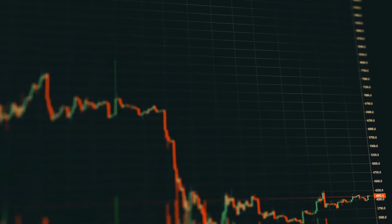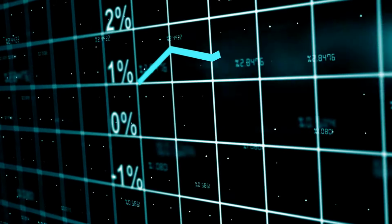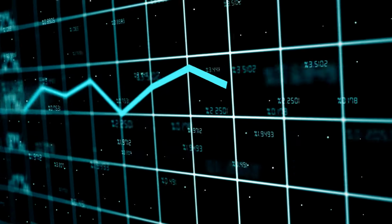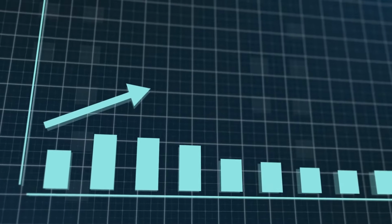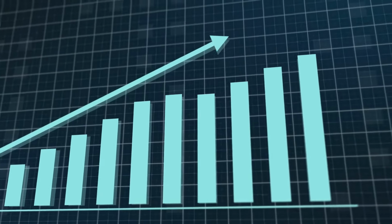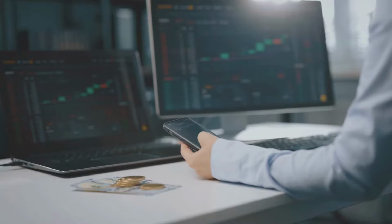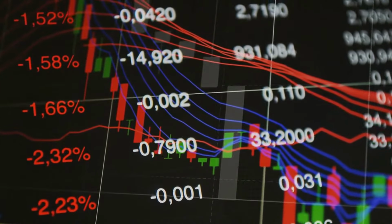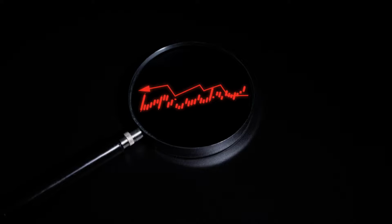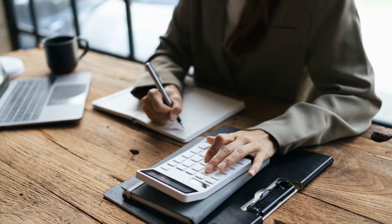The second way to make money with common stock is through capital appreciation. This simply means that the value of your stock goes up over time. As the company grows, innovates, and increases its earnings, demand for its stock tends to rise, driving up the price. If you decide to sell your shares at a higher price than you bought them for, you'll make a profit. However, it's important to remember that stock prices can go down as well. Factors like economic downturns, industry changes, or even a company's poor performance can negatively impact stock prices.